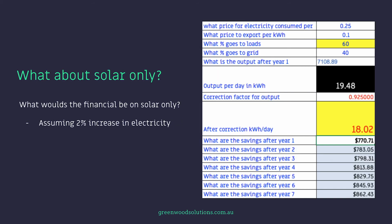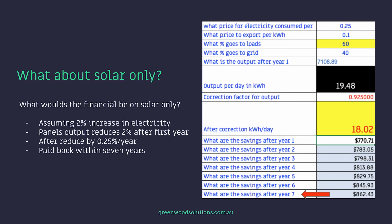What would the financials be on solar only? We're assuming a 2% increase in electricity. We're also assuming the panel's output reduces 2% after the first year, and after that reduces 0.25% a year. Now you'd be paid back within about 7 years. But now batteries and solar, let's make some assumptions.